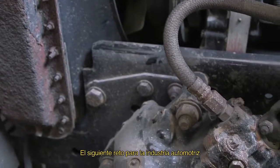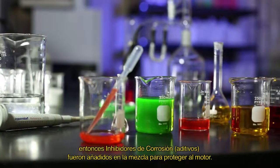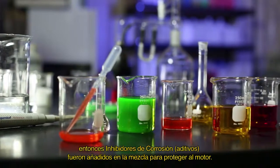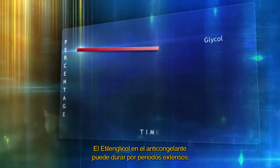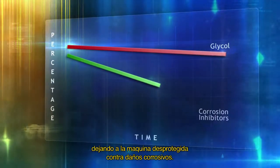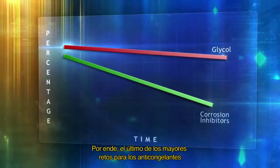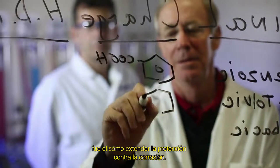The industry's next challenge was that the water in antifreeze corrodes the metal parts of an engine, so corrosion inhibitors were added to the antifreeze mixture to protect the engine. The glycol in the coolant can last for an extended period, but the corrosion inhibitors deplete over time, leaving the engine unprotected from corrosive damage. So, the last great challenge for antifreeze was how to extend the corrosion protection.